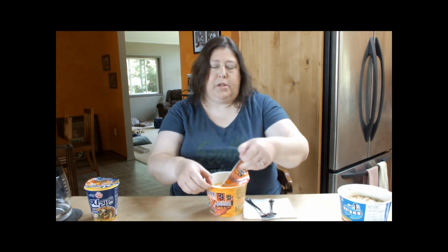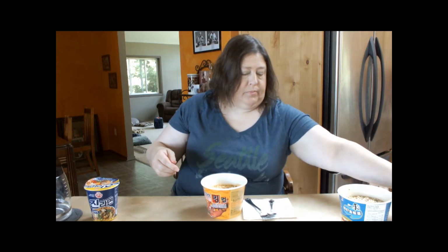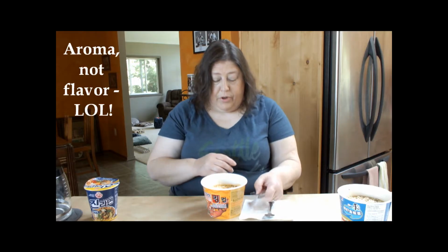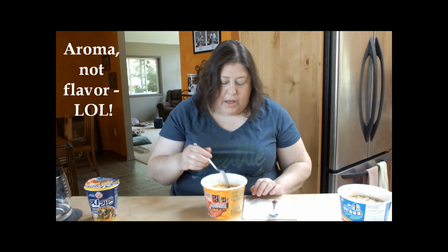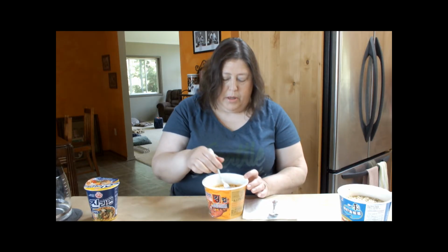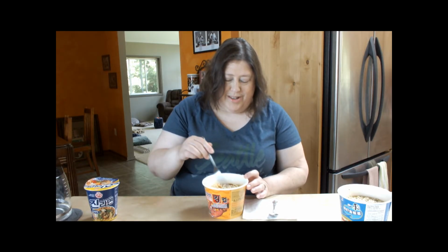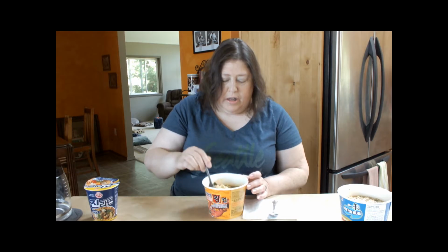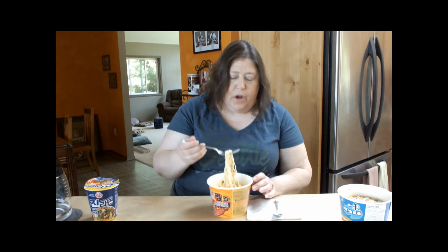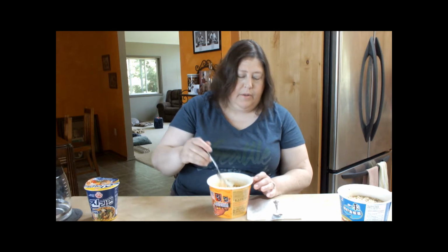This is the lobster flavored ramen. Oh, it has definitely a seafoody flavor. And this one also, the seasoning packet didn't absorb in completely on the top, so I'm just gonna try to give it a real stir and see if I can't get that worked in. We'll see. Anyway, the noodles are really springy looking.